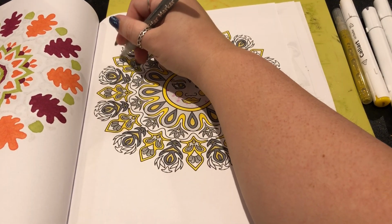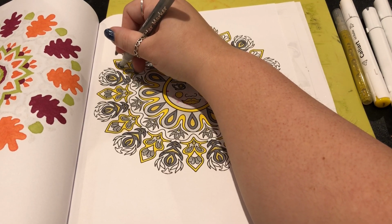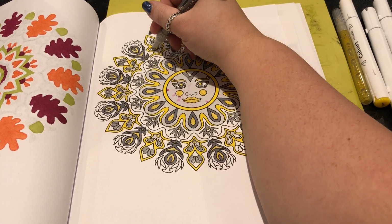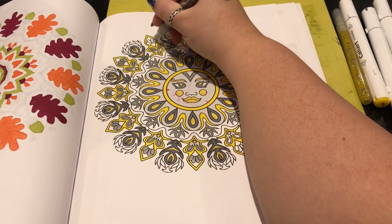I hope I explained that well, but if you like colors, which we all do, and you want a new board game that's fun and easy for everyone, I highly recommend it. I like it a lot.